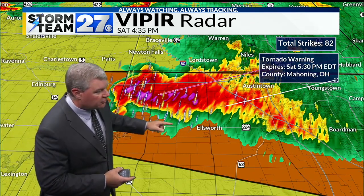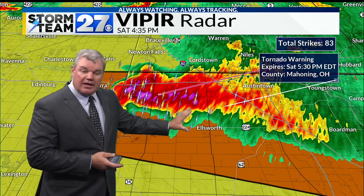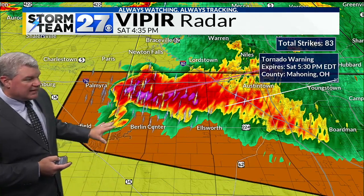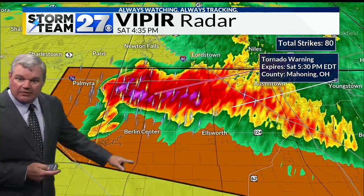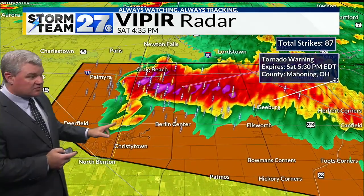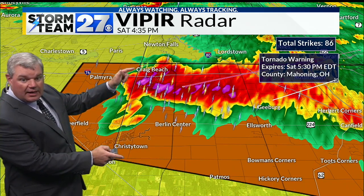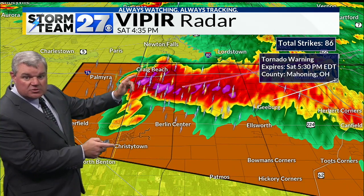We're watching this little notch here. This is around the Ellsworth area. This may take over as the new area of rotation, but right now the concern is out here around the Berlin Center area, and regardless of if you're to the east or to the west here in Mahoning County, if you're in this red area, you need to be in your basement. You need to be in an interior room.